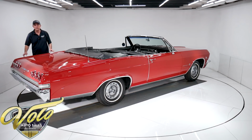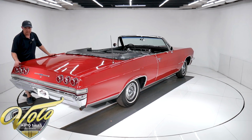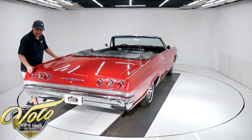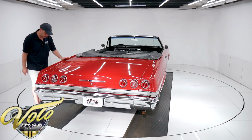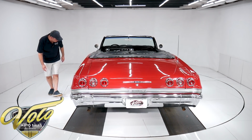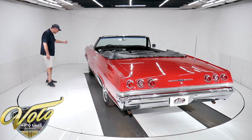Now it's got the round taillights. That's a big deal. They did away with them in '66, and it seems like people, including myself, really prefer the round taillights of a '65. It's a cool feature. This side is just as straight, shiny, smooth, no rust, no damage. It all fits square and flush.